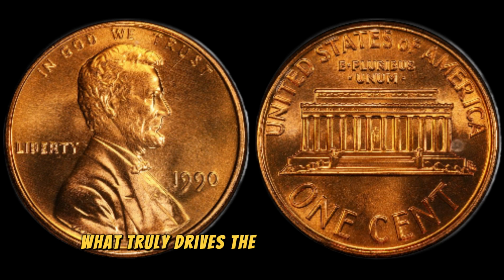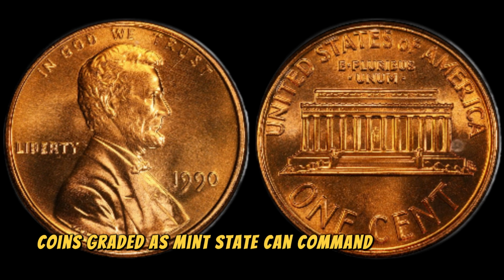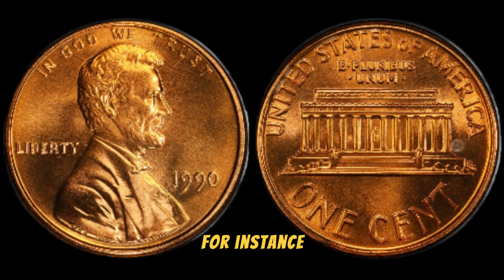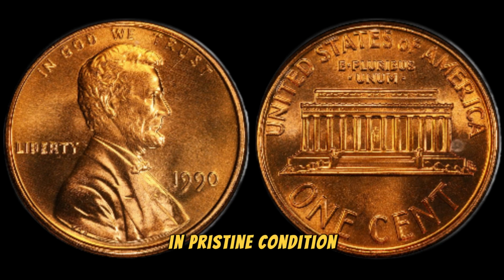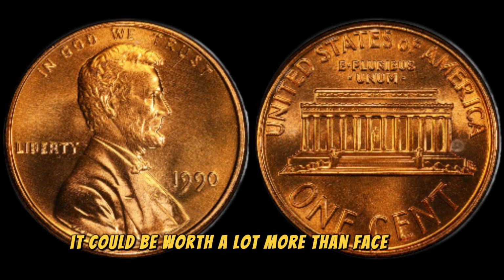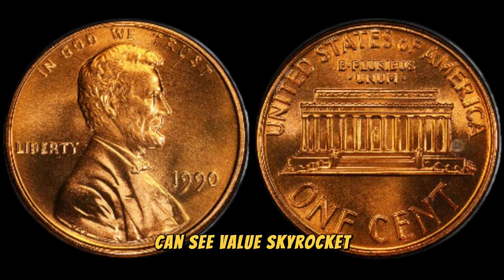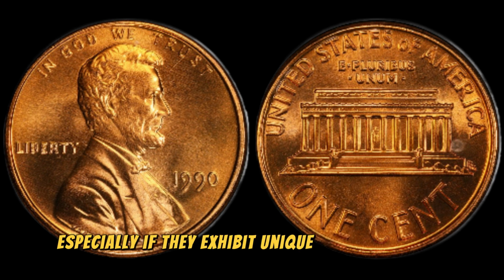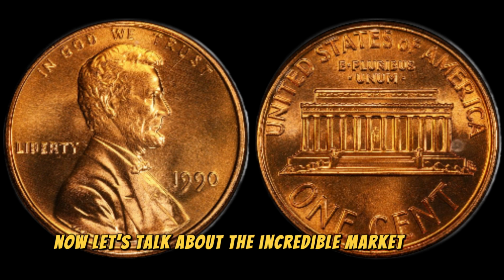What truly drives the value of these coins is their condition. Coins graded as mint state can command high prices. For instance, if you come across a 1990 penny that has been preserved in pristine condition, it could be worth a lot more than face value. Coins graded by professional services can see values skyrocket, especially if they exhibit unique characteristics, such as an error or an unusual mint mark.